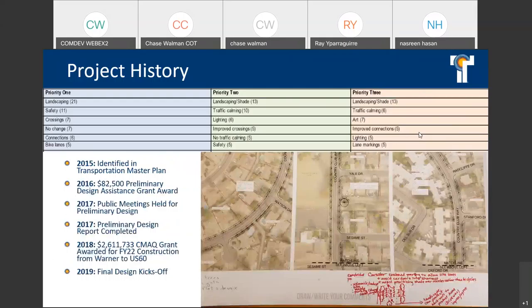To give everyone a brief history of this project, the last time we went out to the public for this project was in 2017. The project was initially identified in our transportation master plan, and we presented the project as a possible project to compete for MAG design assistance funding in 2016. That funding gave us an idea of what the project cost would be, as well as our initial public feedback and some of the design priorities for the project. So we were able to prepare that design assistance report, understand the cost for this project, and hold those public meetings in 2017. Later that year, we completed the design.